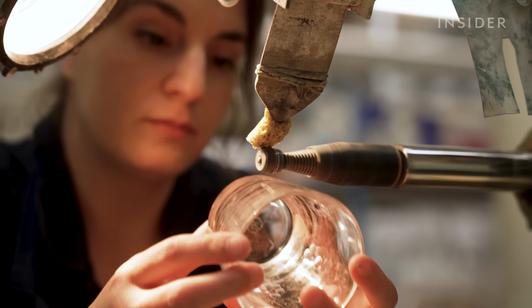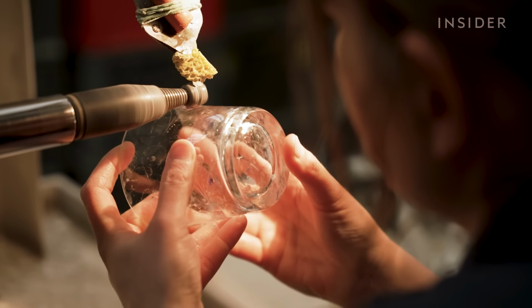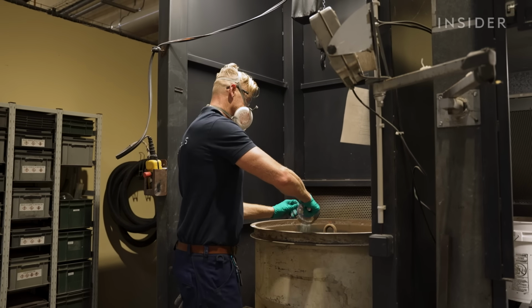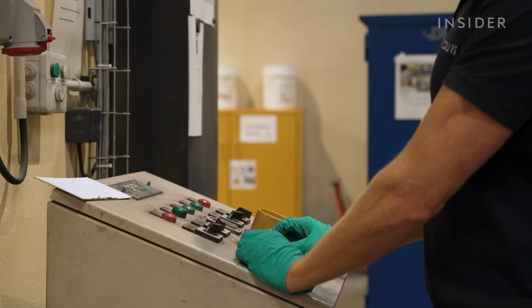Factories began voluntarily limiting the amount of lead in their crystal to 24%. Today, all Saint Louis employees undergo monthly health checks and wear protective gear when handling lead.